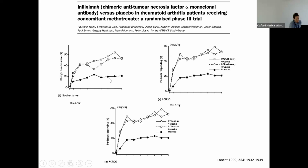So this is looking at swollen joint count. This is looking at something called the ACR20, an improvement score. And there's another one here. Oh, in fact, sorry, those are two versions of the ACR20. For some reason, the slide has dropped my CRP one. So we'll just look at these across here. So if you look at the swollen joints, this is the change in baseline. This is placebo, and this is with the infliximab, and you can see clear daylight between the two lines there. Here is infliximab at two different doses. Here is placebo, and this is patients responding, and you can see daylight between the two.